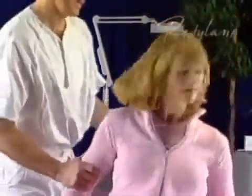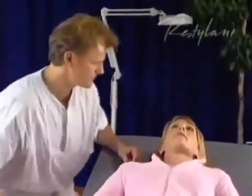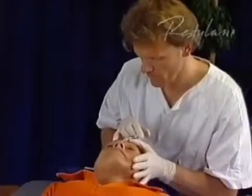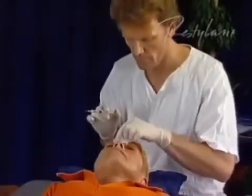Restylane offers instant aesthetic treatment where the foundation is laid at the first appointment. Together with your doctor, you can then plan regular future visits to maintain good results. Follow-up treatment normally requires a smaller amount of the product.